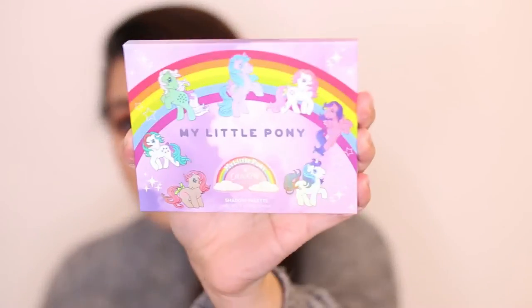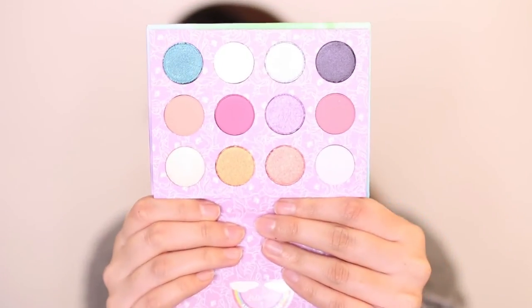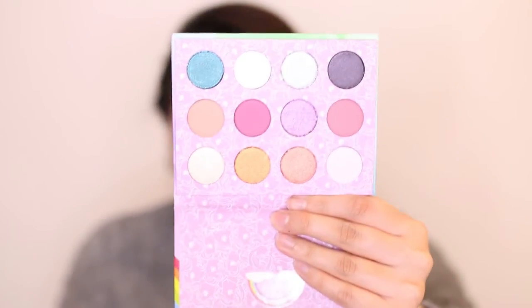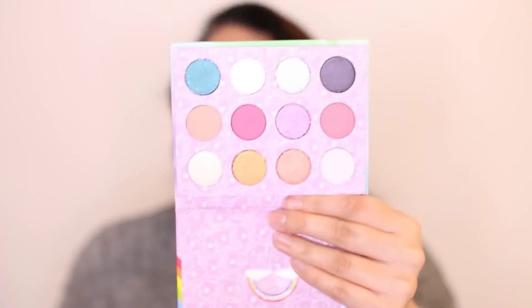I'm so happy with this. This makes my heart so happy. Just look at that. It's amazing. It's everything I could have ever dreamt of, and I wasn't even a pretty princess kind of girl when I was growing up, so I don't know what's happening right now. But these colors again are beautiful. They're so pretty. These aren't everyday colors. These are just magical unicorn people colors. These are My Little Pony colors.